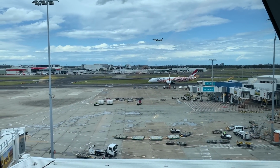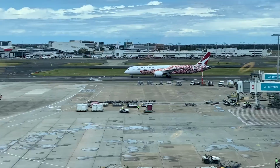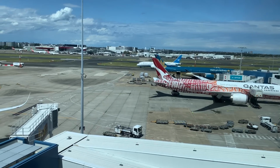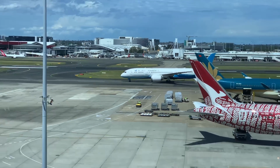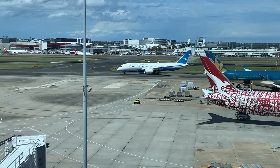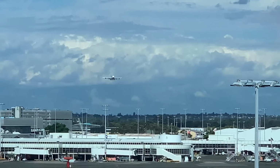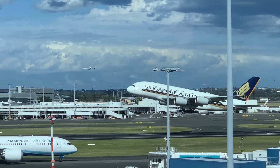The view from the lounge offers some great plane spotting views. Here is a Qantas 787-9 in its special Aboriginal livery. This is a Jaiman Air 787-8, apologies if I'm mispronouncing that name. This here is a Cathay Pacific Cargo 747-8. This was a particularly good shot I got of a Singapore Airlines A380 taking off and an Atlas Air 747 landing.